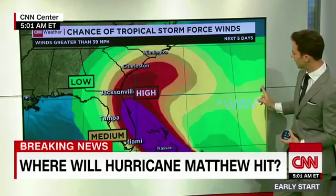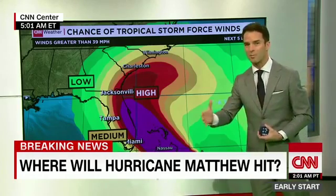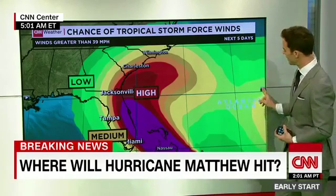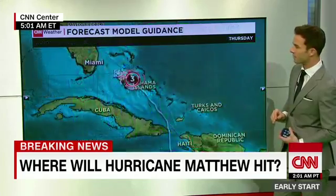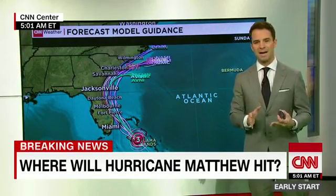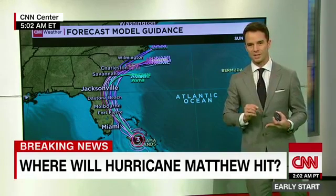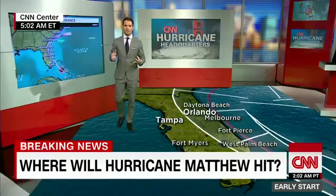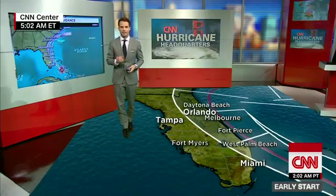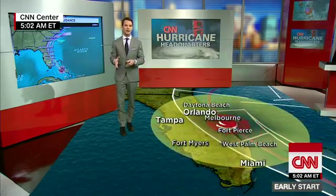The probability of hurricane force winds increasing as the moments go by for that Atlantic facing seaboard of the Florida Peninsula. But of course, what is so crucial here is that miles matter in terms of the exact path of that eye wall, which contains the strongest winds. Let me explain. Come to this 3D graphic. You can see the exact path that the National Hurricane Center has with Hurricane Matthew as we speak.